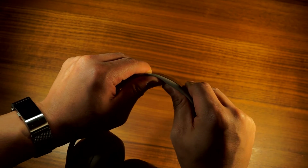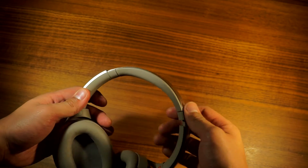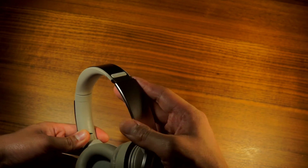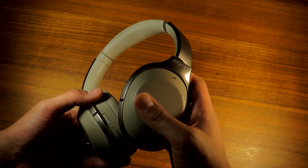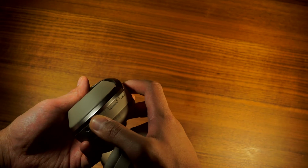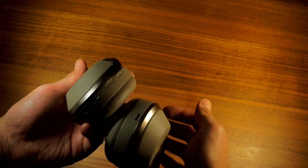And I thought that this was going to be an issue, but it actually wasn't for comfort. The headband itself has this nice little shine aesthetic to it. However, I could see that it would be an issue for scratches, so if that's important to you, keep that in mind. Overall, the leather also extends to the outside where the controls exist, and it does have a bunch of function buttons on the bottom, which are clicky and responsive, and I didn't really have an issue with those.